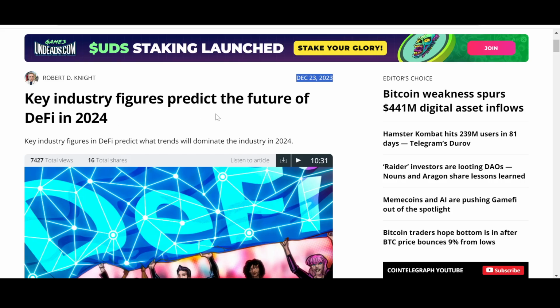But check this out. Key industry figures predict the future of DeFi in 2024. So I'm not a fan of these time frames. I really think that this frame should be 2035, and it should take decades to build, guys. Regulations are coming. It is a slow and gradual process. This takes decades. This doesn't happen in a year. I really do not like these short-term time frames, to be honest. It doesn't happen in the shorter term time frames most of the time. Anyways, check this out. Key industry figures in DeFi predict what trends will dominate the industry in 2024.